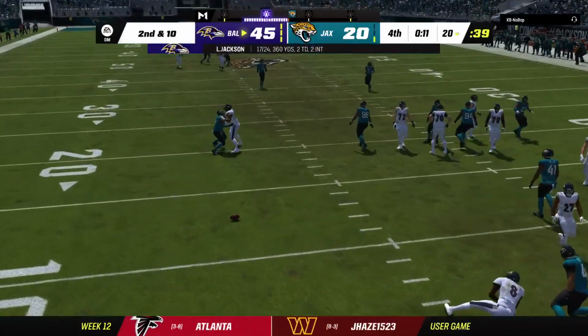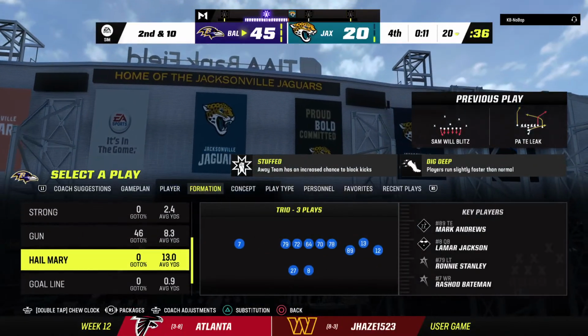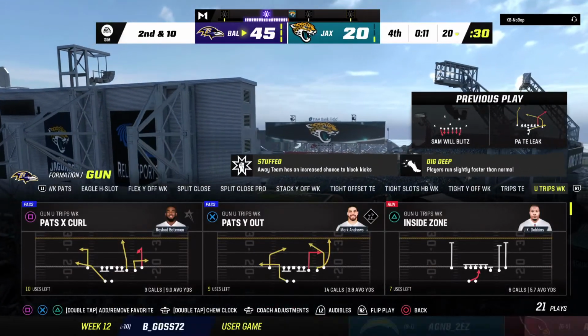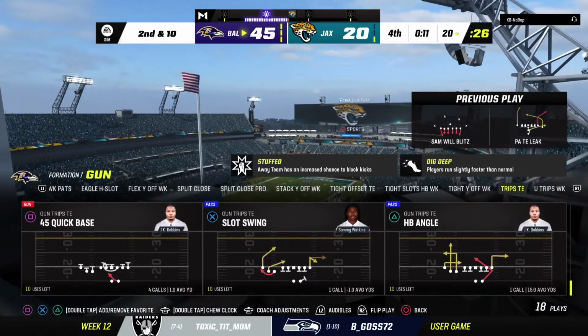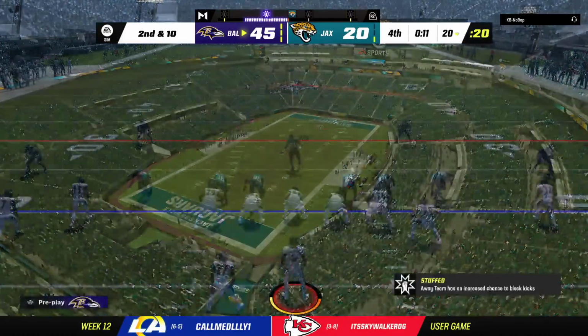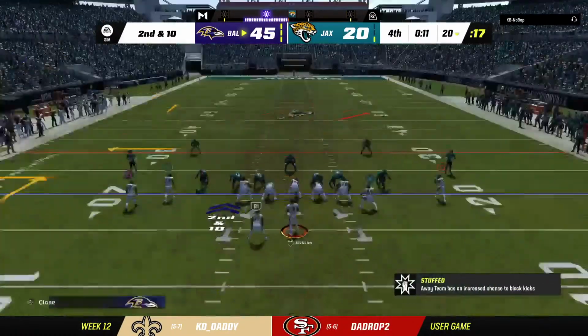Throwing to start the drive, but that one incomplete. They're up big, but they're still passing it. I mean, this is an offense that's had a lot of success in this game, and it seems like they're just having fun out there. And it does feel like there's been a shift out there, doesn't it, partner? Listen, if you're up, you can continue to do what you want to do. It's up to the other team to make you change how you do things. They'll continue to throw it around until stopped. They'll try again from the 20 on 2nd and 10.